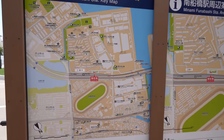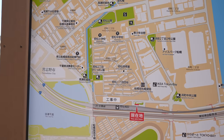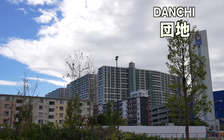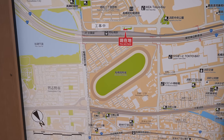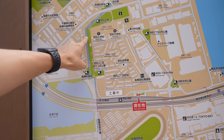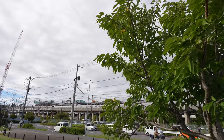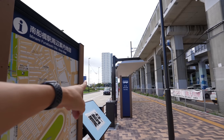So this Minami Funabashi is a unique town. As you see, we have an IKEA, and also next to IKEA, we have Danchi, which is the apartment complex. It is huge. Over thousands of people are living here. Also, big shopping mall, Lala Port, and horse racing place. In the apartment complex, there is a nursery, big park, elementary school, and also junior high school too. Well, if you live here, without riding on the plane, you can do so many things. And also, if you ride on the train, Disneyland is close too.